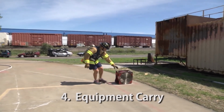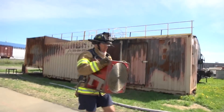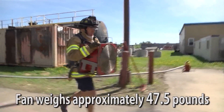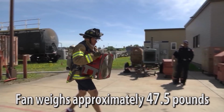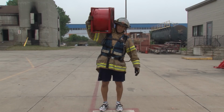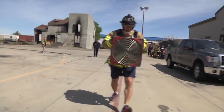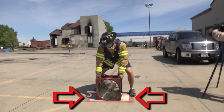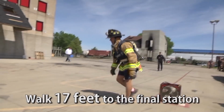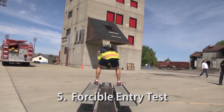The fourth event is the equipment carry. Pick up the 12-inch steel exhaust fan weighing approximately 47½ pounds with one or both hands and carry it a distance of 150 feet. You may not place the fan on your shoulder. You will place the fan in a painted box on the ground. Then walk 17 feet to the fifth and final event, the forcible entry test.